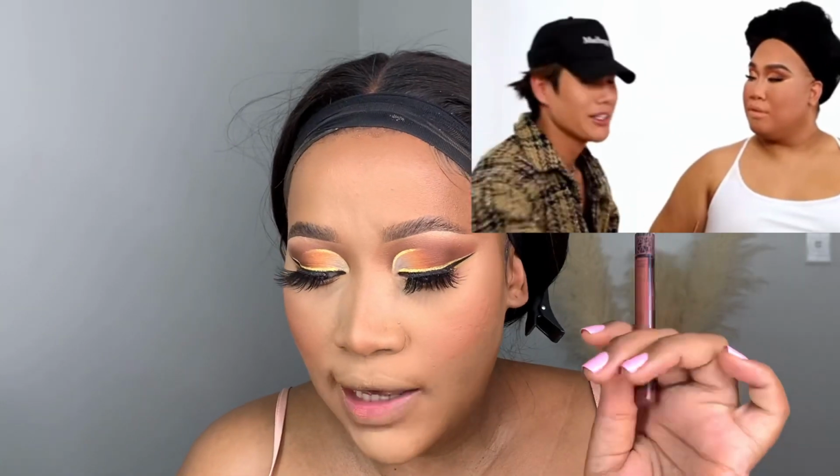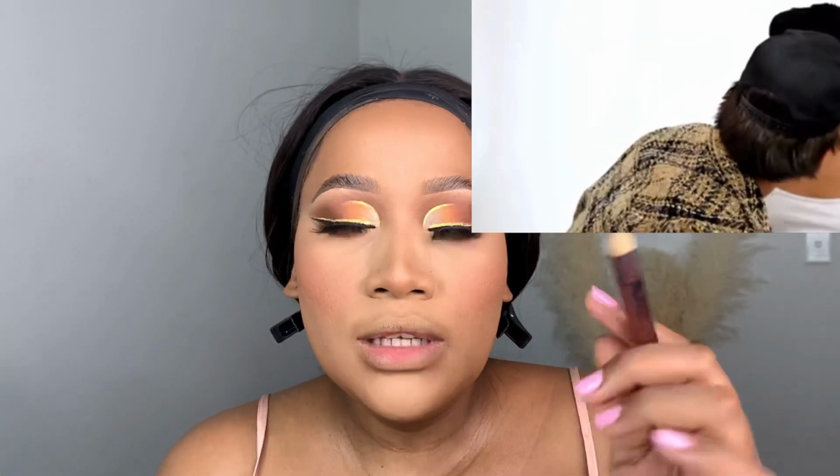He's picking up the brown liner. Why? So that's what I'm going to do, and line my lips with it. He's using this on me because I'm clearly single, so. What? I'm hot as hell.